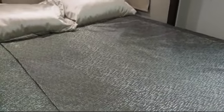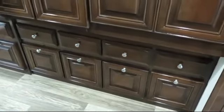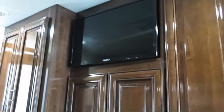top mattress, solid surface kitchen countertops, bathroom cabinet with mirror, smoke detector, battery disconnect, LED interior lighting, living room fireplace, flip-up counter, overhead storage, wardrobe with storage drawers.